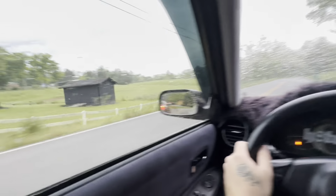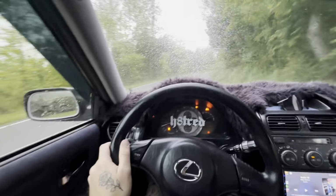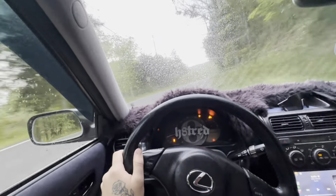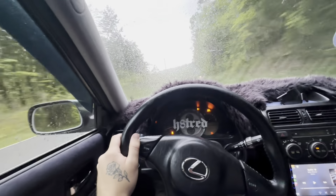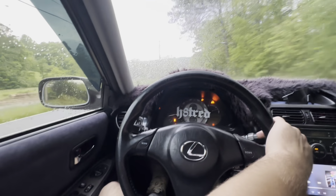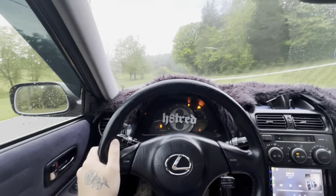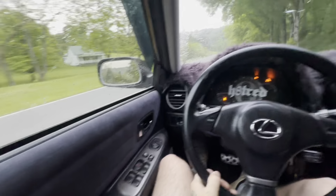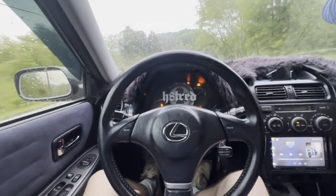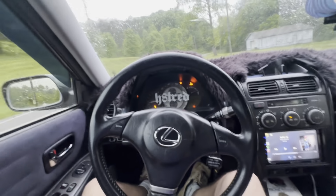Damn. I don't know if you can see that, but something underneath his car was shaking. Bit of that windshield wiper action. Yeah, man, this is just a solid car, you know. Super solid daily, at least for the moment. IS300. These things last forever. So smooth to drive.